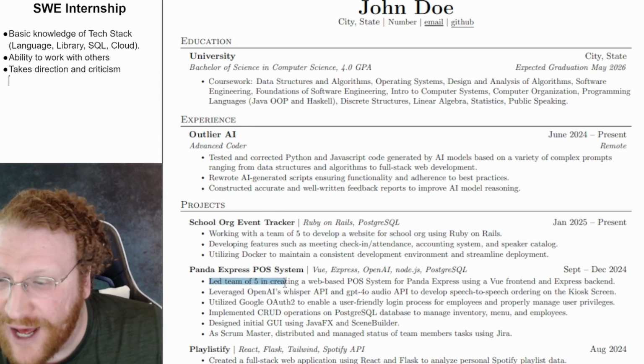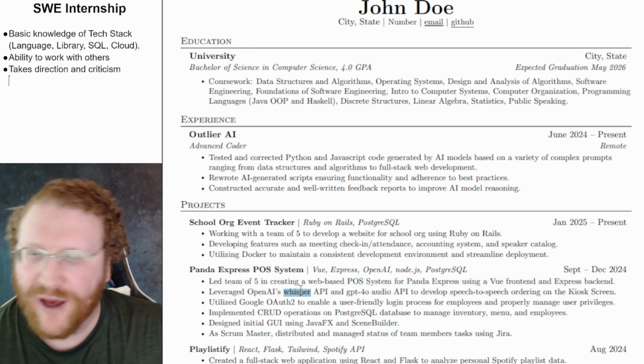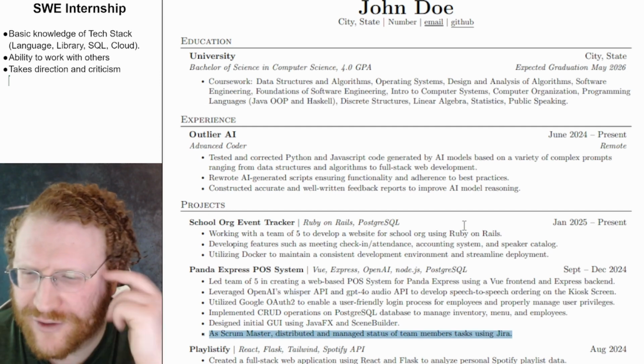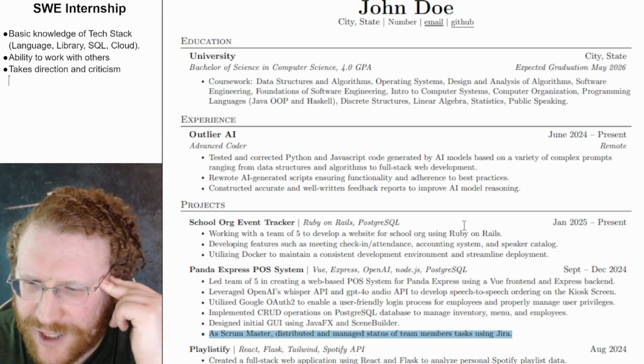Led a team of 5 in creating a web app for Panda using Vue and a backend. Leveraged OpenAI. Okay, fine. Leveraged. Scrum Master. Okay, I guess that's a practice for Scrum Master. Distribute and manage status of team members. Okay. Created full simplification. Provided data.